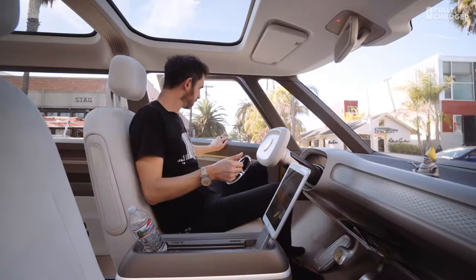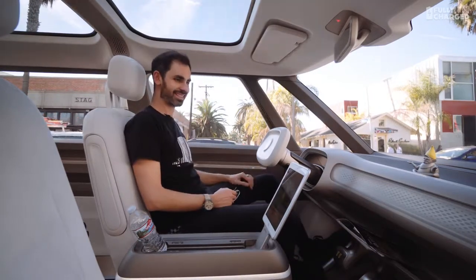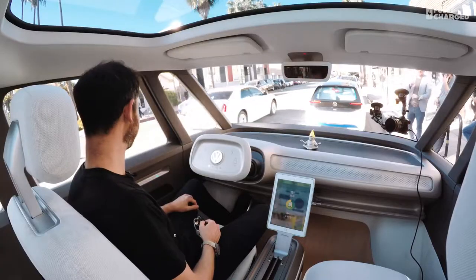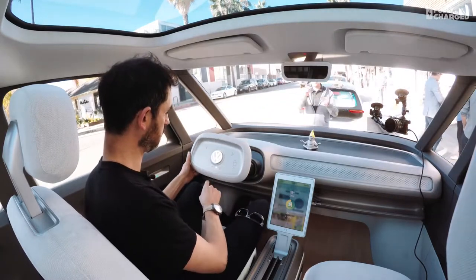Touchscreen door handle. Wow. Concept on the street. This doesn't happen very often. There you go, I just put it in D.